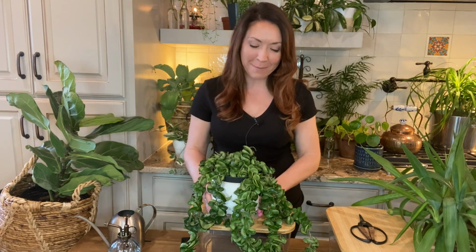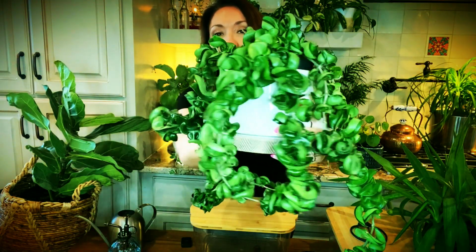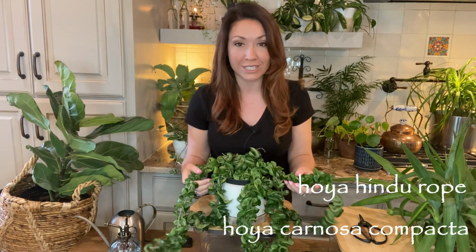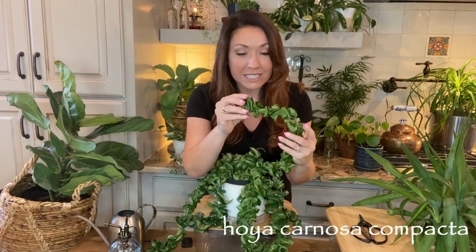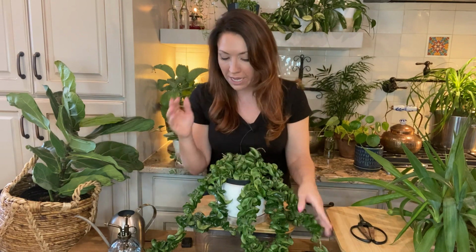Hey y'all, it's Sarah. Today I am talking about my very favorite houseplant. Finally, here she is. Isn't she beautiful? I love my Hoya Hindu Rope, my Hoya Carnosa Compacta. Compacta because of these compact, awesome leaves that I love so much.